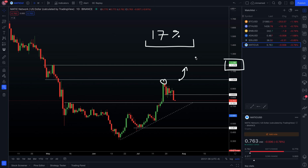17% is great. Obviously, the crypto space has warped everybody's minds into believing that you need to be making 3,000% per trade, otherwise it's a bad trade. That's not the case. 17% will make you a very, very wealthy individual if you can do it over and over and over again without incurring too much of a loss on the downside. Anyways, that's besides the point.